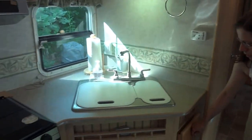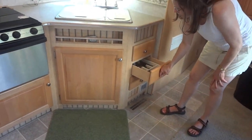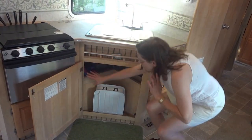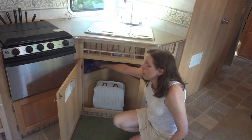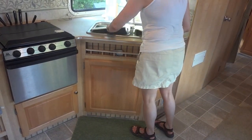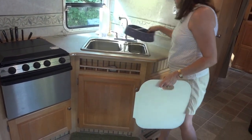Then we come over here to the kitchen. The kitchen area, we have three utility drawers, and under the sinks is a small area here, and then a shelf back under there to store a lot of goods. These are cutting boards that can be taken off. And then it sinks.